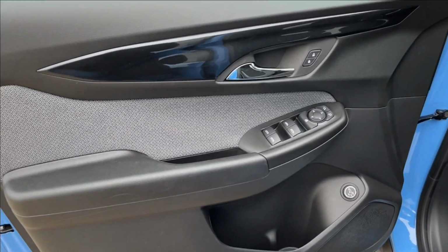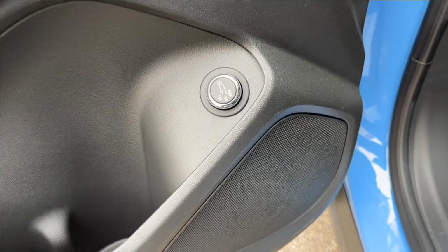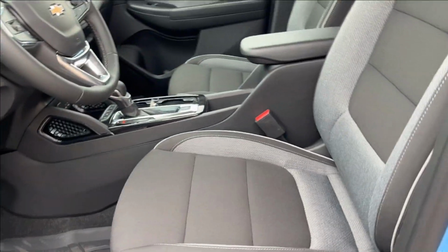We're going to have this black and gray interior with lots of extra paneling, cup holder storage at the bottom, right next to your rear trunk release, as well as the speakers. And that'll come up to the power locks, mirrors, and windows with the chrome accent handle there. And onto the seats here.